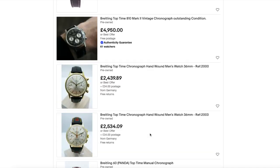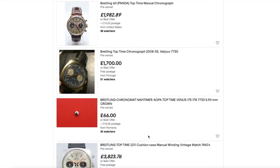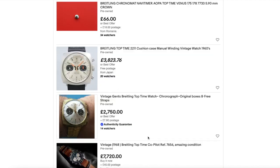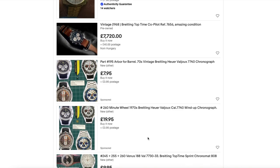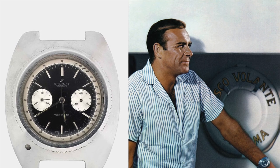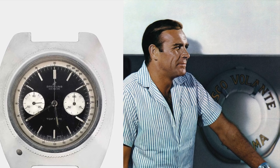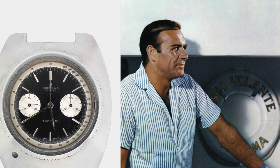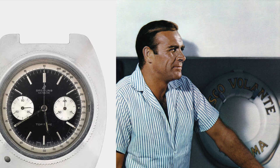Breitling also have an incredible USP on this list as well. They are the only watch brand that has featured on the wrist of James Bond. It was featured on the wrist of Sean Connery in the film Thunderball, and it was the Top Time that he wore. It was a very older version of the Top Time, but it was the one that had a Geiger counter, where he was able to find whatever MacGuffin that the bad guy had in that particular film. I can't remember, but I think I need to watch Thunderball again, actually.